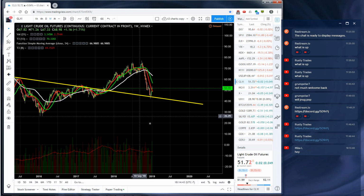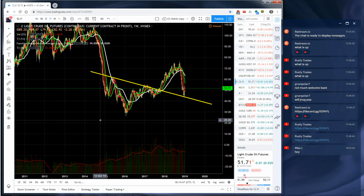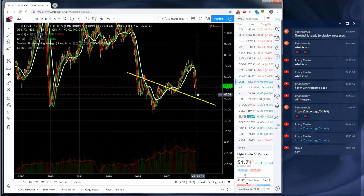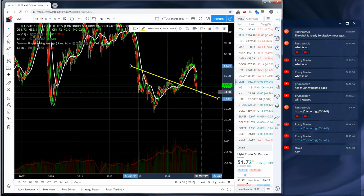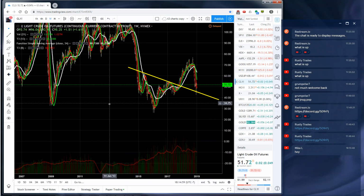Long-term chart says the reverse head and shoulders price pattern is complete. Had a nice pop, came all the way back into support. I remember touting this a long time ago. Nice neckline, came all the way back into the neckline.